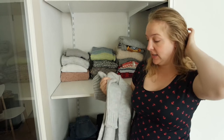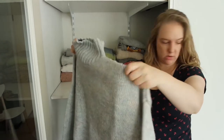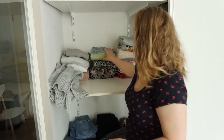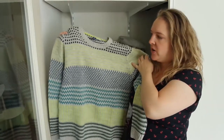I have another one like this, but it's more of a cotton material, and this is more of a true knit with a high neck. And I think I actually got rid of some of the high neck ones, so I'll keep that. Now this is one that I sadly have to say goodbye to. This is one that, when I wear it, it just smells a bit weird.